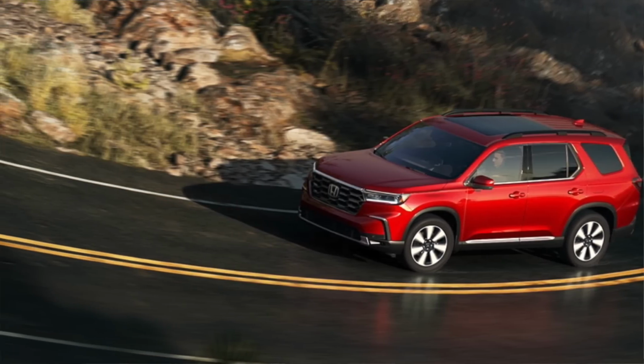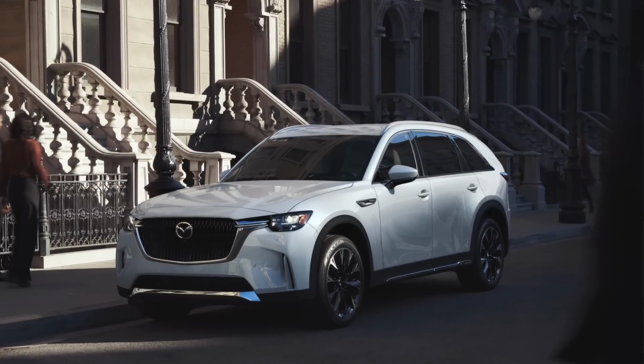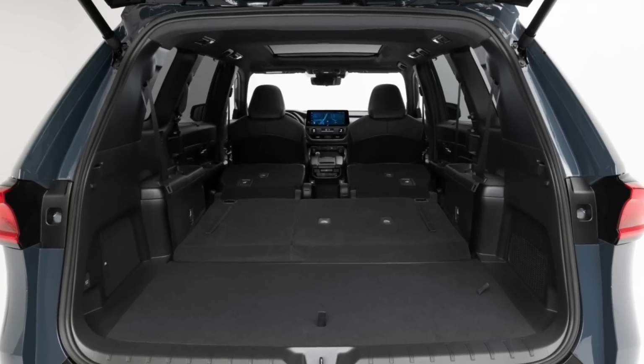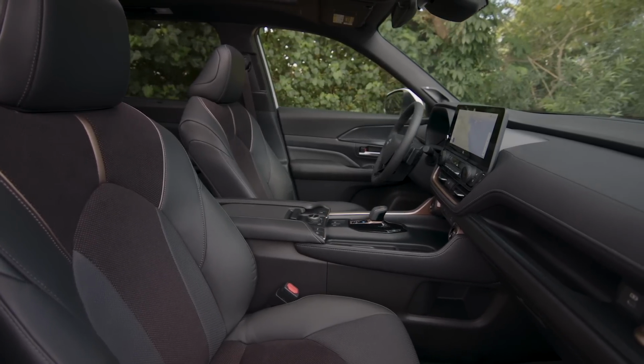But if I want to pick the one that is just for me personally, and I don't have to worry about carrying passengers, I will pick the CX-90 because it's the most fun to drive, and it is definitely the sportiest of the three. But if I have to carry a lot of passengers or a lot of stuff in the cargo, then it's going to be the Toyota Grand Highlander, because that's the one that has the maximum cargo capacity and maximum amount of space for the passengers. So those are some of the things that I would decide. I'm kind of curious as to what you think about choosing one of those three products.